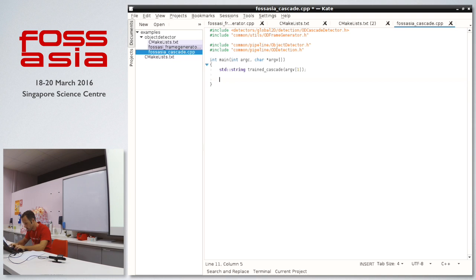Because we have the trainings already. One very cool thing that we do is that we provide the training data for these examples, so we can just go ahead and start using them. This is a 2D detector, so it's under the namespace G2D. And G also means global because it's using global features. This is going to be a cascade detector.